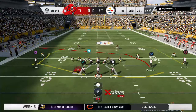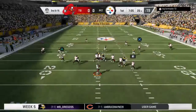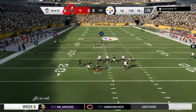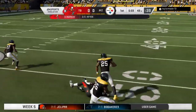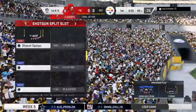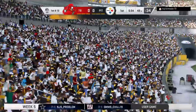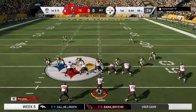This is 3rd and long. Murray with a 3rd and long. Open man is Godwin. It's complete. And they nearly get this all the way to midfield. Mark him down at the 49. A well-executed 22-yard gain.